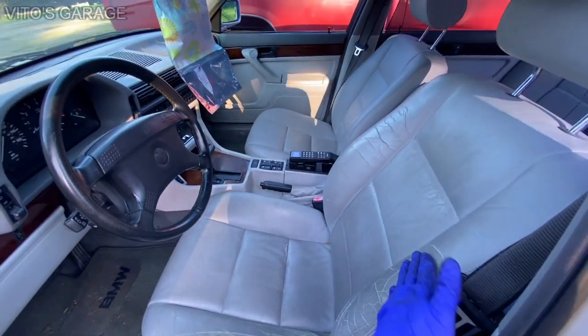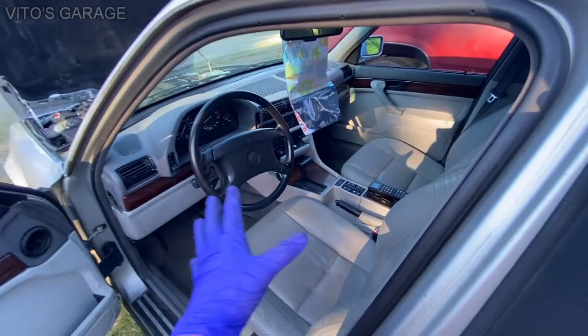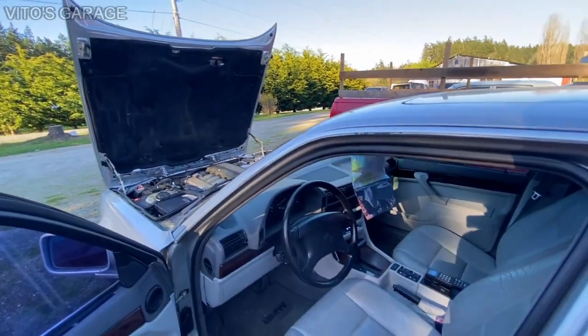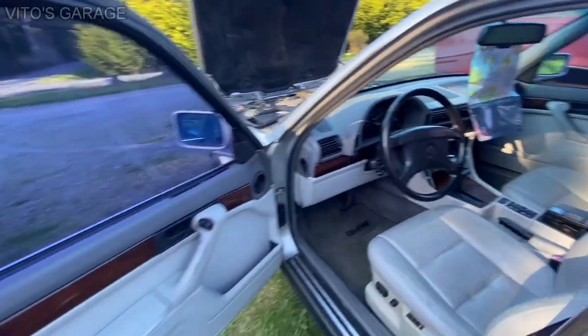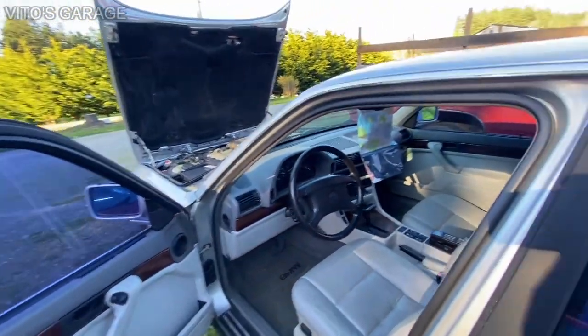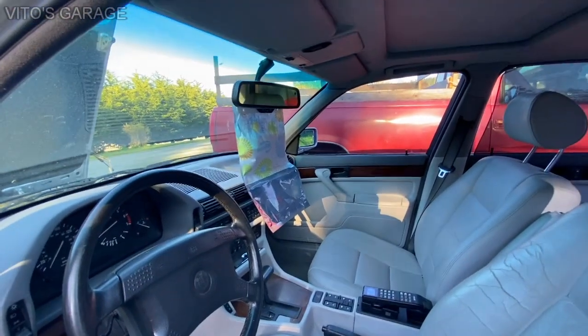So I told the current owner, a friend of mine, to actually start taking care of the interior, clean it up, condition it, and use the sunshade as well. But other than that, it's in amazing shape. I really love this thing. It's super nice. Yeah, really amazing.